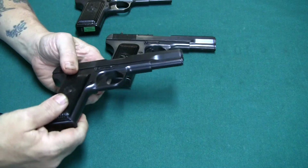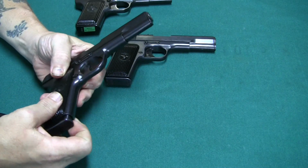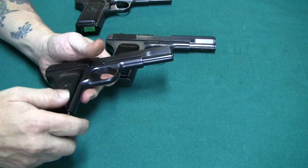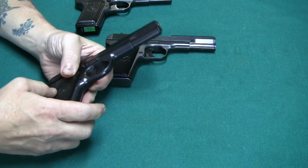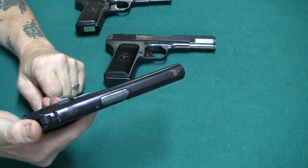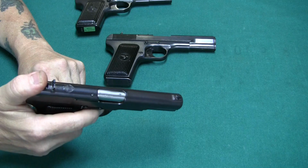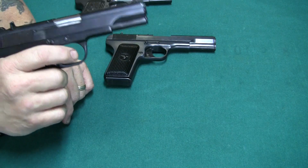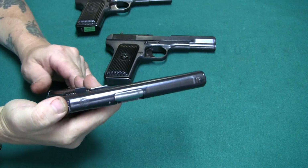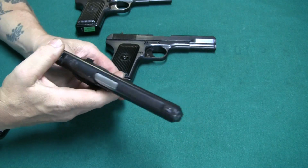Now this particular one, the Yugoslav one, has a 9-round mag in it. So your standard mags ain't going to fit. I don't know how hard it is to find magazines. I got 2 for this gun, and that's all I'm going to go with. And again, it is your standard T-33.